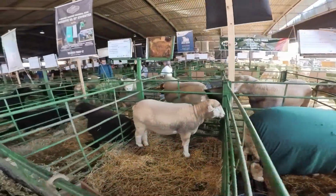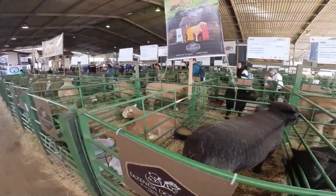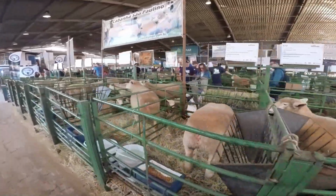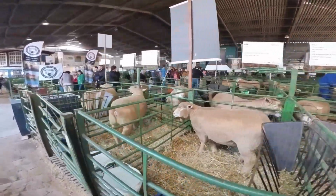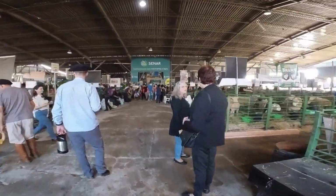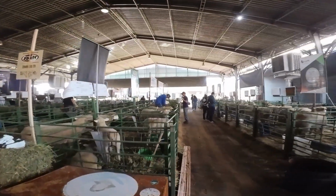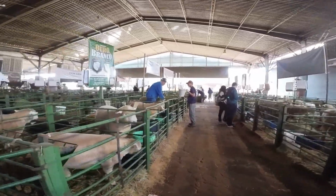What happens at Expointer is that farmers from around the state, and probably other states as well, come here with their livestock and then they compete for best of breed. So I assume a lot of these sheep here are going to enter into these competitions. And here you can see one of the farmers cleaning one of the sheep. So I assume this one's going into the competition.